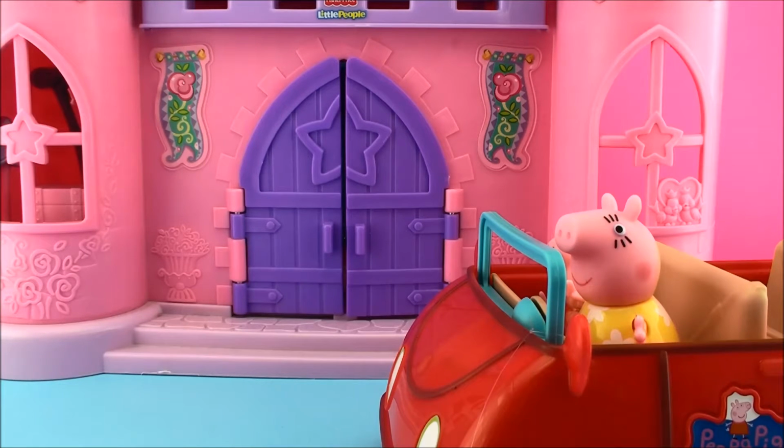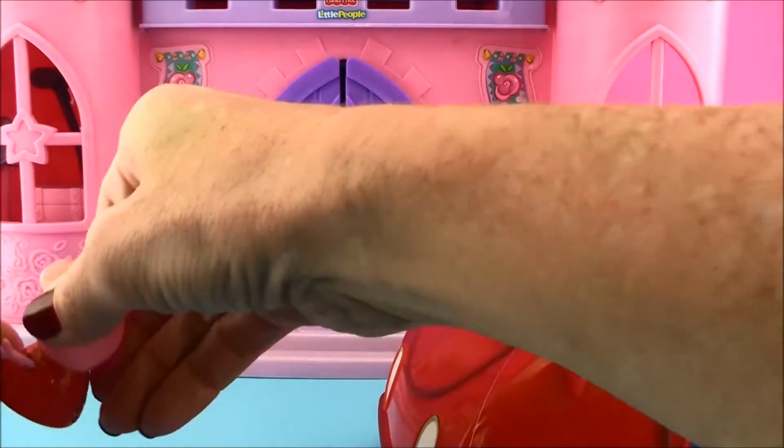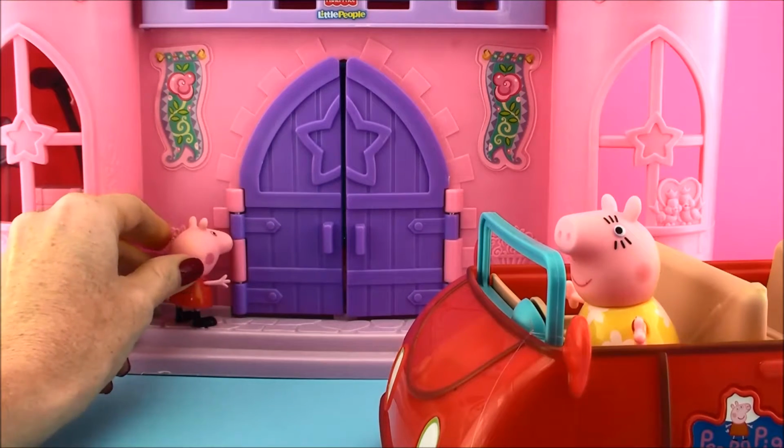We're here. Go see if your friends are here. Okay, mommy. Good. I can't wait to see if they like our surprise. Okay, don't forget to ring the doorbell, Peppa. Okay, Mommy Pig.